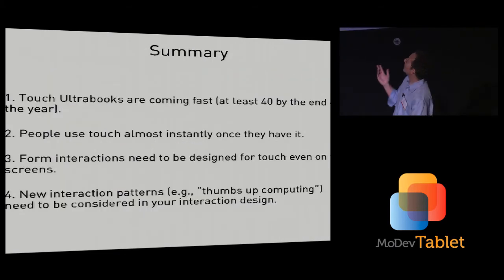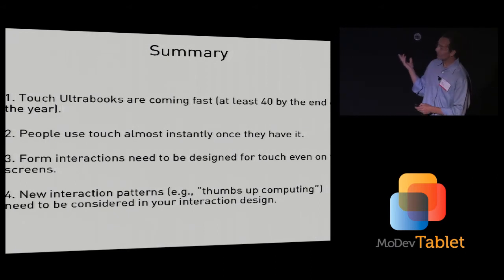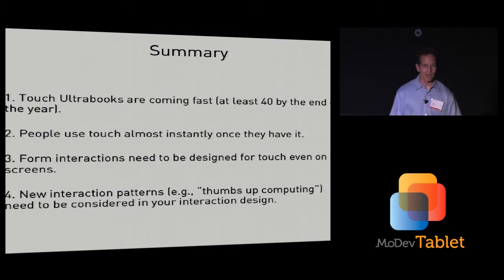So really the bottom line here is that these Ultrabooks are coming, so we need to get ready for this new kind of thinking about how I should do things for Mr. Thumbs, and for all the touching that people are doing in forms. The other thing is that we were really surprised at how, we told people this thing is capable of touch. We didn't touch the thing once, right? And they just dove right in and, first try, were using it. The people we'd seen who have done this for a little while continue to use it. So it is something you've got to get ready for. It's not just a fun feature for this freaky little tablet transformer thing. It's really going to be something that everyone is going to be using.